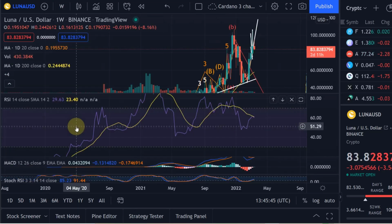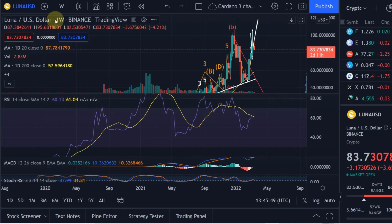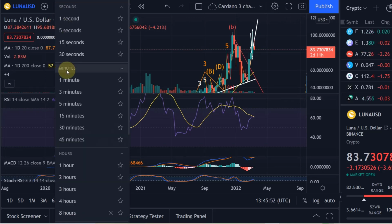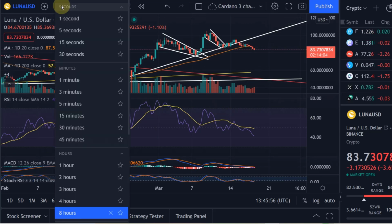I mean, why go into a project which is very high in terms of its indicators, where other cryptos, for example, are very, very low? And let's take a look at the, I just want to try to get to the daily chart actually.